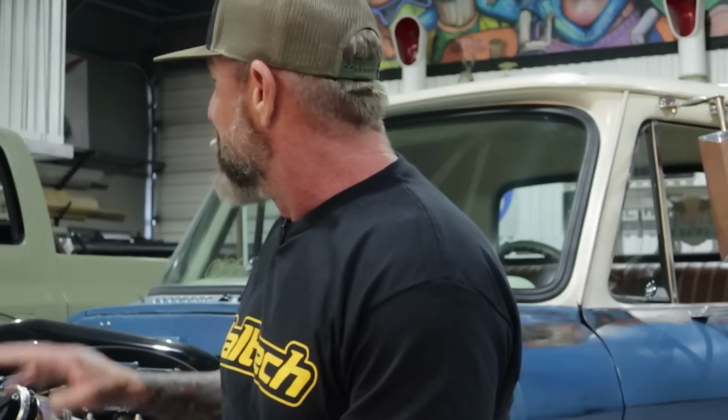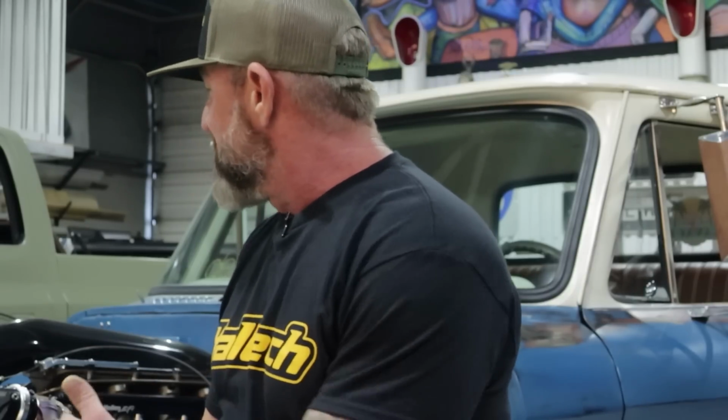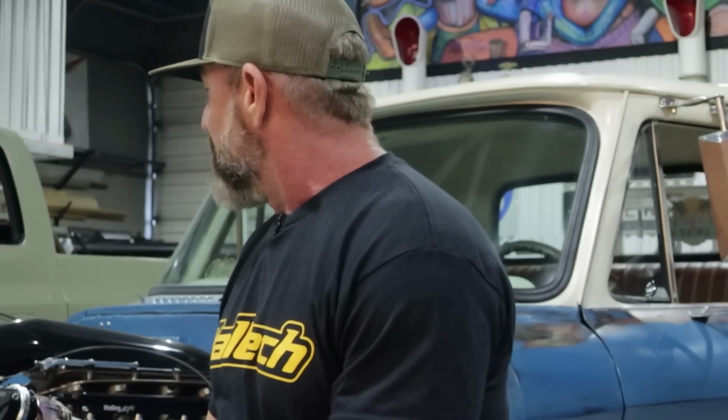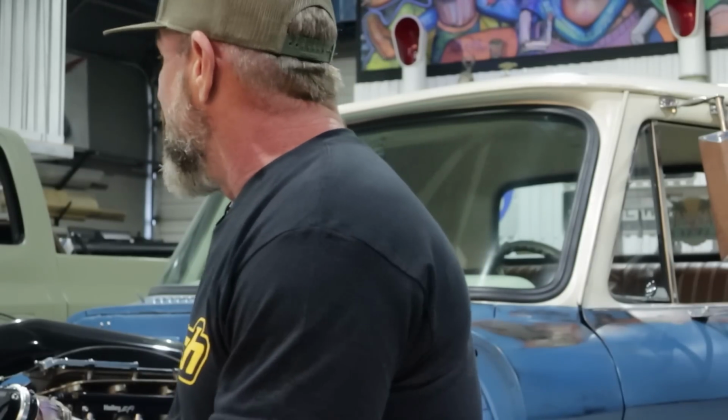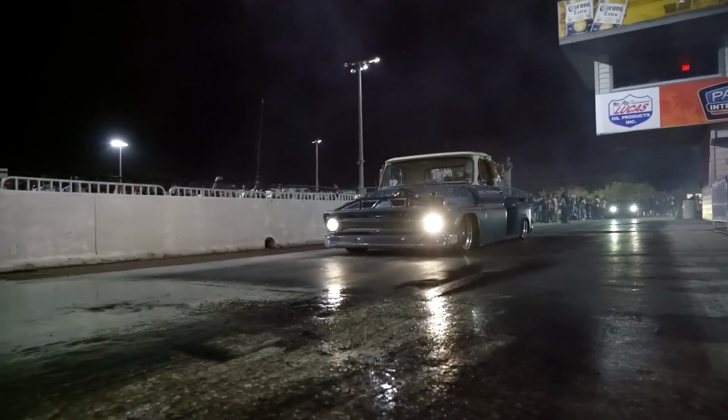I always planned to put the hood on it. And once it was done, I said, you know what, we can't hide this beautiful fabrication. We put these wheels on it, we put it on the ground, and we posted a picture on Instagram. And next thing you know, the shit hit the fan.